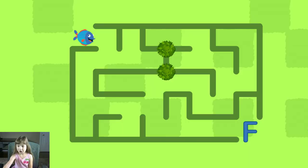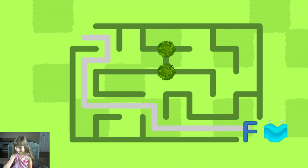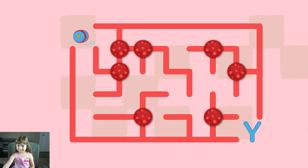Solve the puzzle by navigating the maze. Oh. Fish. Okay, but can you go this way? No. No. Then you have to go. Look at this fish, not in the water, but in bushes. I got it. Good. Okay. Boom. Yeah, look at that. Now it's water, yeah. I did it. Great job.